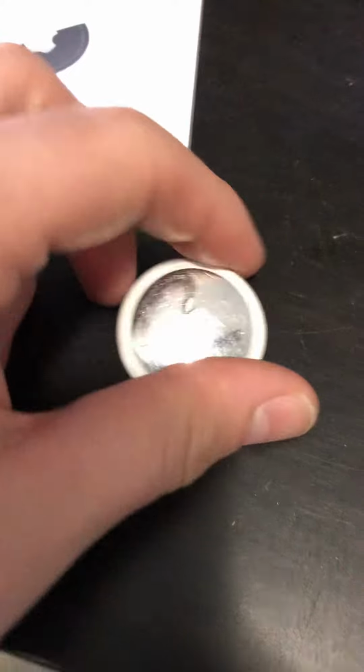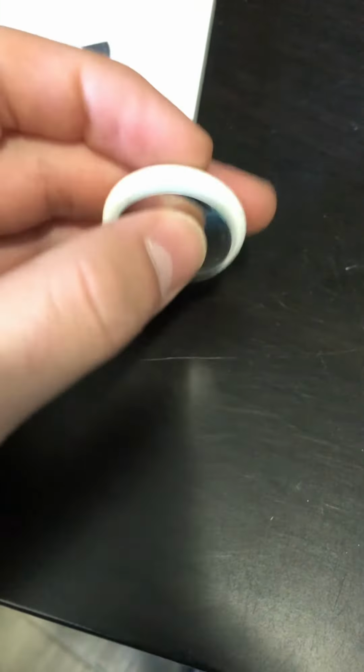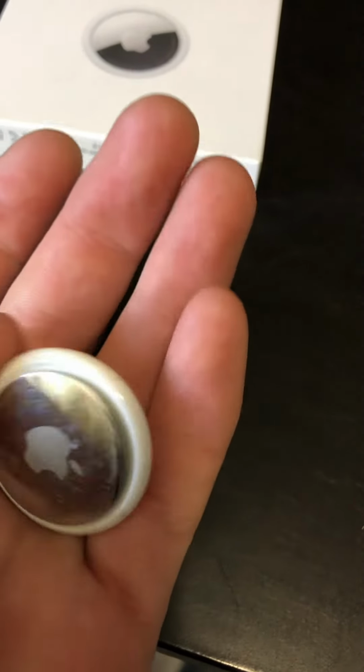These are very practical. I am going to put it on my wallet actually because I tend to lose it in my house a bit. So yeah, I really like it. I really recommend it. It was a great buy.